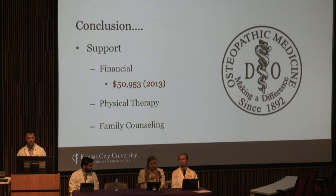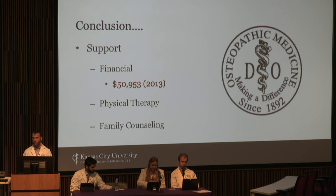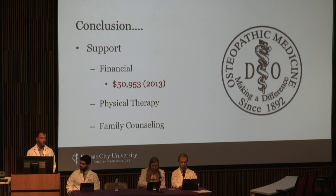In conclusion, due to the fact that this disease does not have a cure, we wanted to stress that support is the most important thing that an individual can do and a physician can provide. Support in numerous ways, whether it be financial. Again, we saw it's very expensive to take care of this problem, and families will need ways to find this financial support. Physicians can provide information on where to go and where to find this financial support.